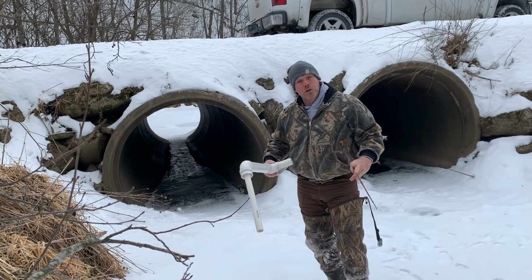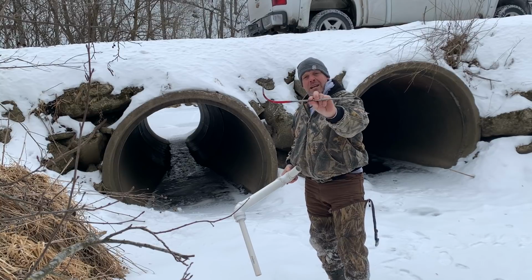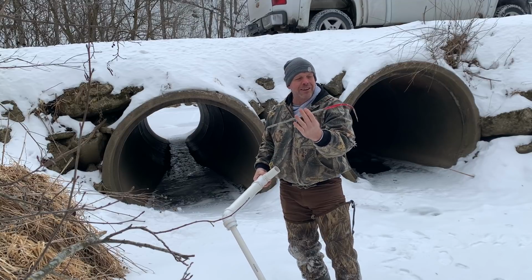And after I get all the loose material out of there, I brought a little crevice tool that I got from Andy at Andy and Amy's Arizona Adventures. This baby works fantastic. So all we gotta do is get in there and get to work.